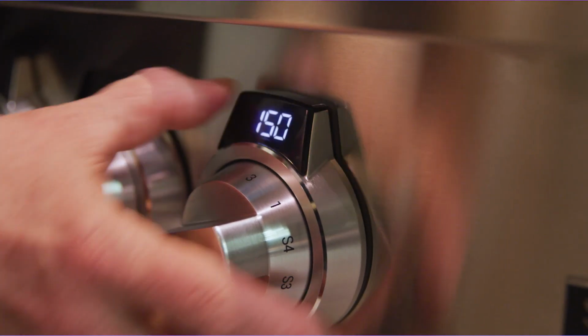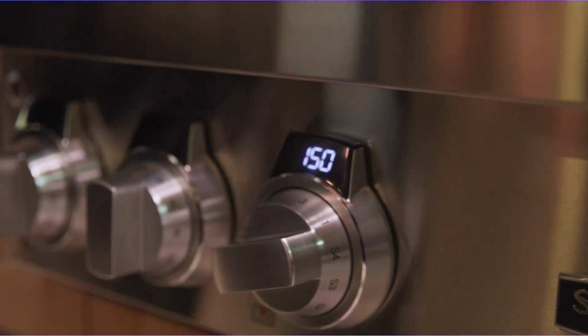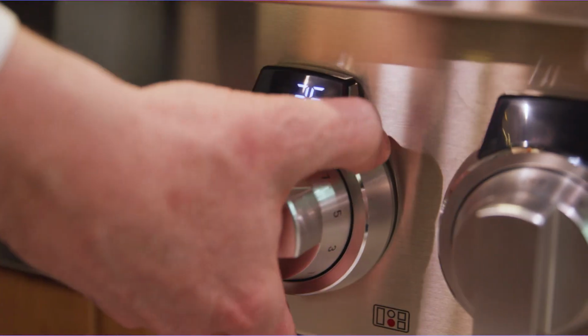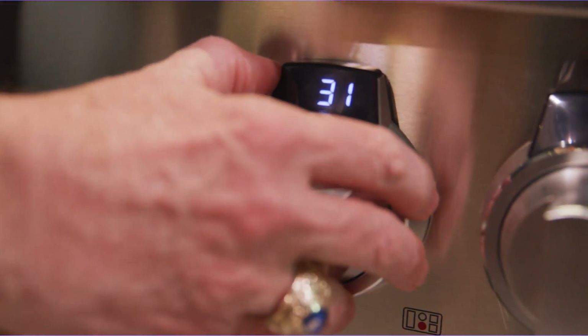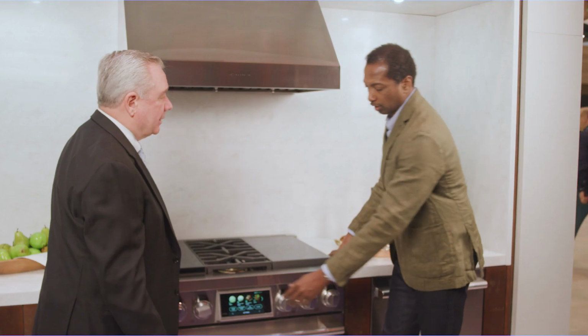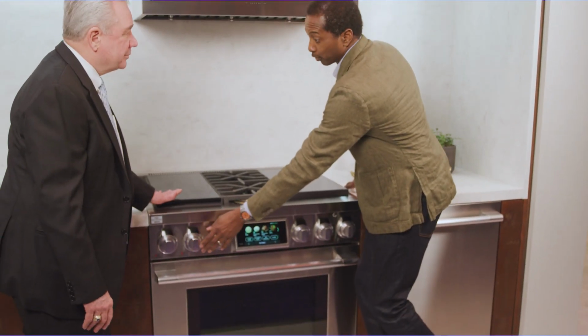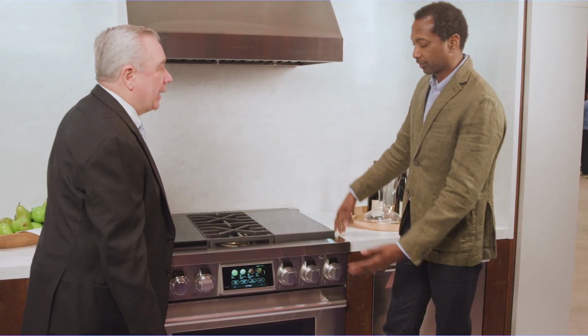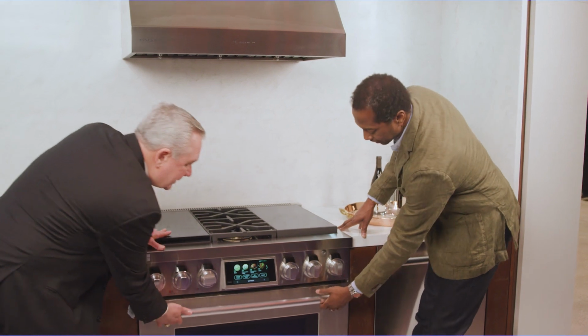In addition to that, we also have built-in timers for each knob. And with each one of these built-in timers in each knob, you can have 4 different timers going all at the same time. So you don't have to have a timer going on your iPad, a timer going on your phone, and a timer on your wall oven. You can actually have that all here. So in other words, you have risotto here, that's 5 more minutes, and then you have carrots here, that's another 10 minutes or whatever it is. Absolutely. What's the capacity of the oven?